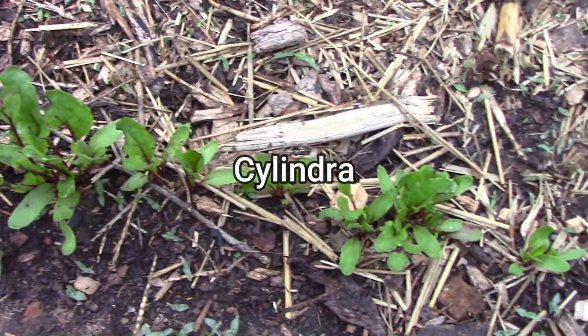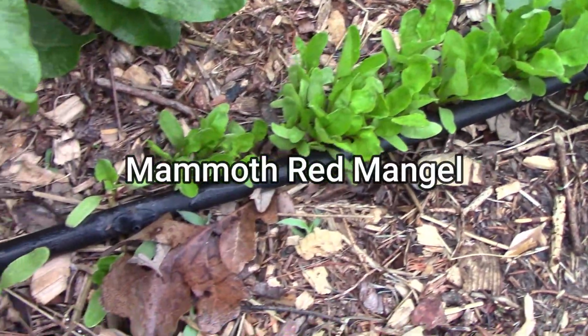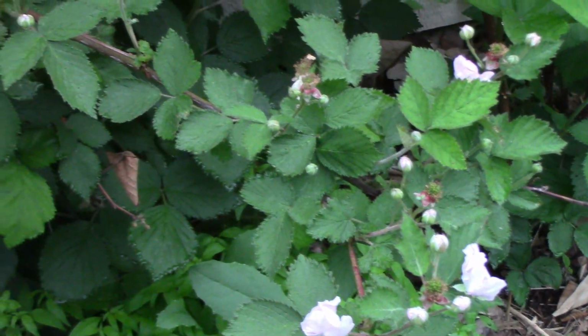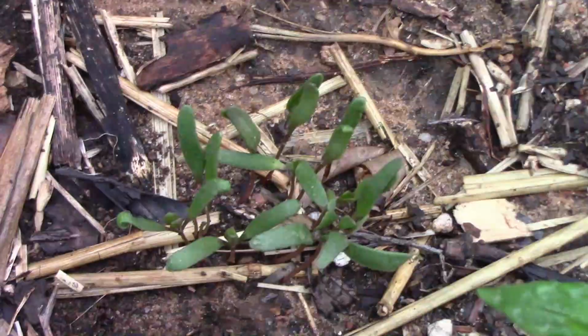Cylindra has an interesting shape compared to most beets. It's kind of long and thin. This beet is usually grown to feed livestock, and it grows very large. The Washita blackberries are getting lots of blooms now, and these produce large, very sweet berries.